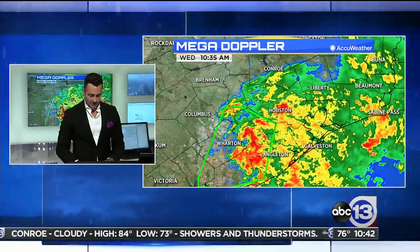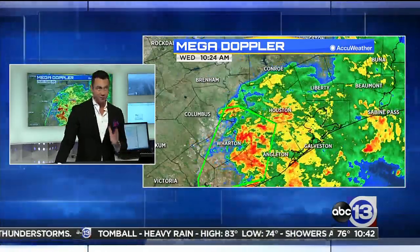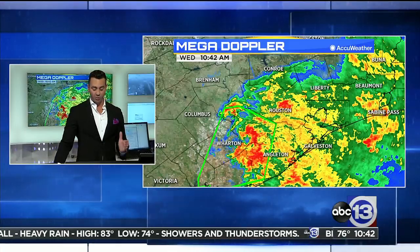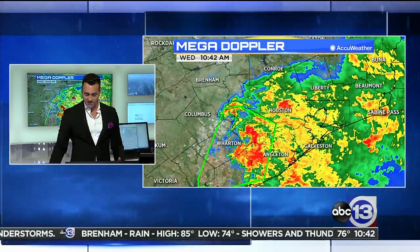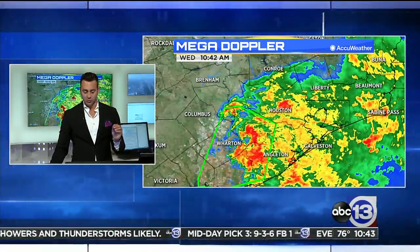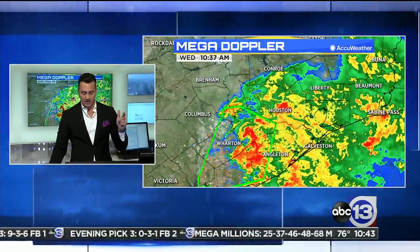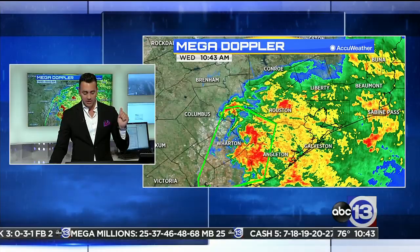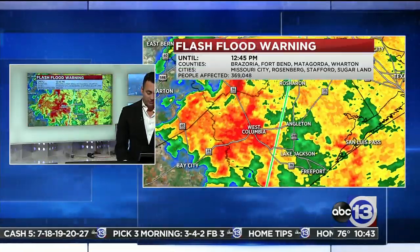Okay, so again, that was Midfield that saw, just in the past 6 hours, so we're talking since 4 a.m., 11.58 inches. And again, I'm zooming in on where that is. It's just west of Bay City and just south of El Campo. It's right on State Highway 71. For those of you who know the area, it's just south of El Campo. And that's a spot that's seen, it's hard to believe, almost 12 inches of rain.